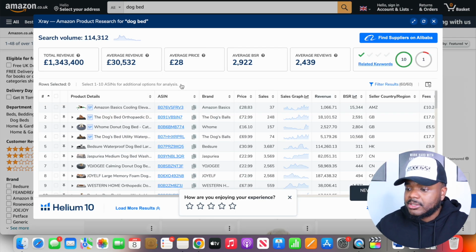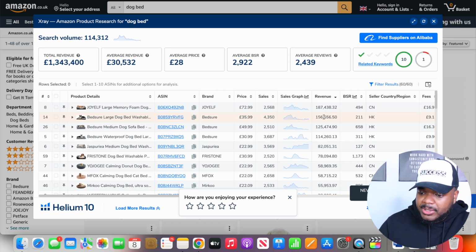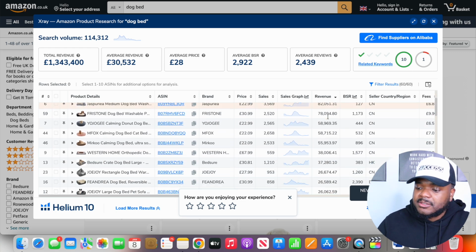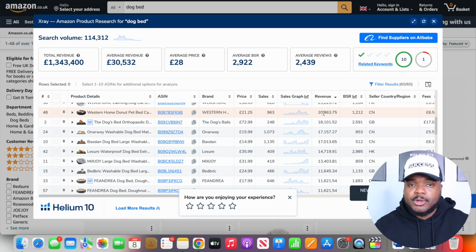So now that I've clicked on this option over here, it's going to pull up a lot of useful information. As you can see, first things first, over £1 million was spent on dog beds in the last 30 days on Amazon.co.uk alone. And just looking at this section over here, we can see that individual listings are able to make over £187,000, over £156,000. All of these different sellers are able to make over £100,000, £80,000, and so on and so forth. So I'm sure by this point, you guys can agree that dog beds are a popular product to sell or dropship if that's what you want to do.